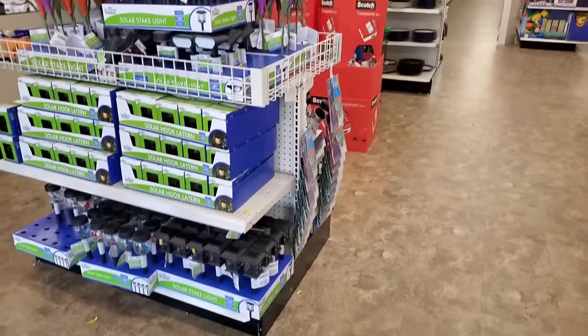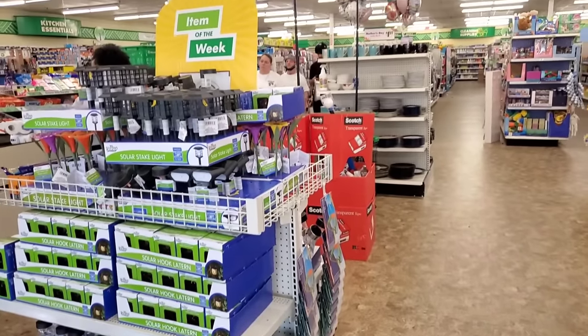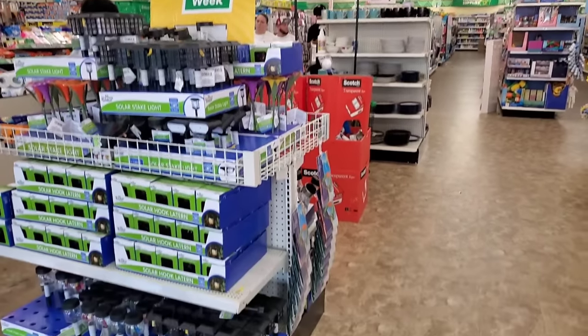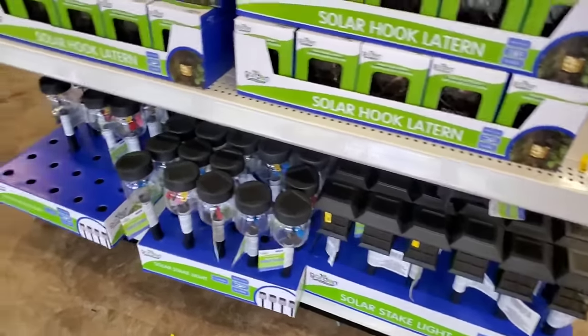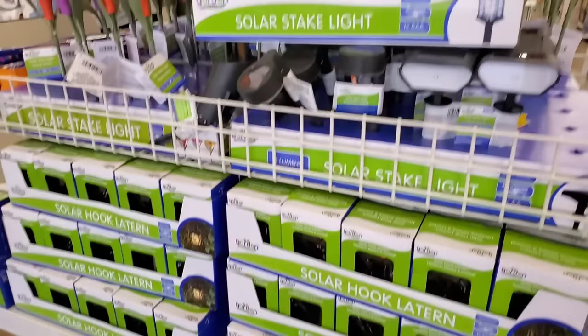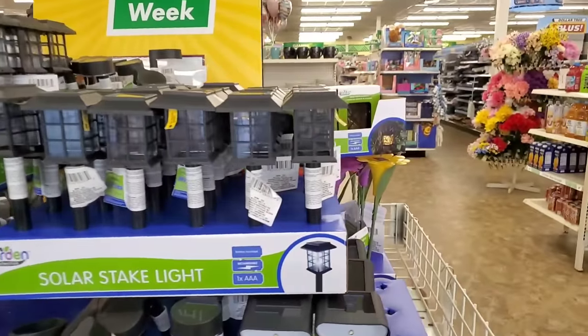Hey, guys, we are here. We're in Carteret, New Jersey. This is one of my favorite Dollar Trees, and I haven't been here in a minute. So I am hoping that it is wall-to-wall wish list galore items. Let's get in there. They have all the solar lights as the item of the week here, but they have all of them in full stock, guys. All the really nice ones that we've been looking for all over town here in Carteret, they're in full stock.